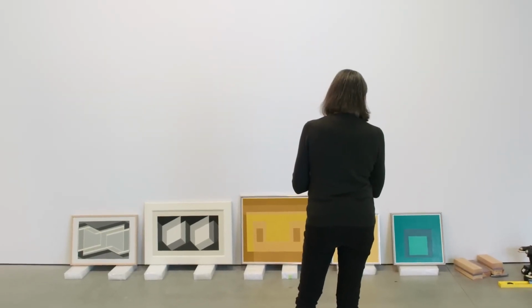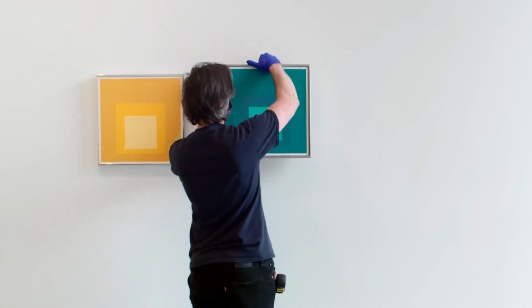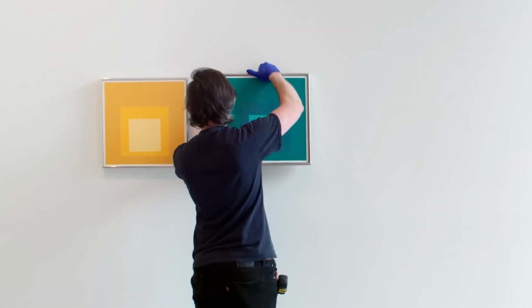It would be quite nice to see this one next to this yellow, and so that we could have them almost like in daylight. That's beautiful there. The light is great.